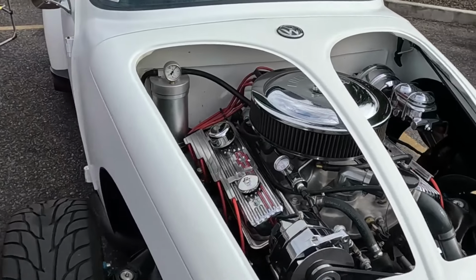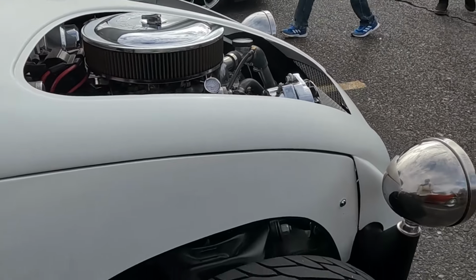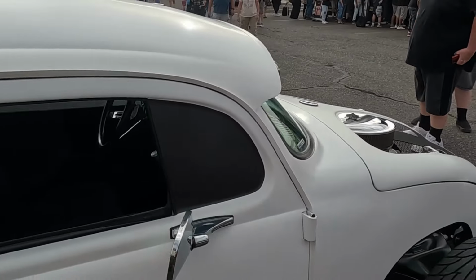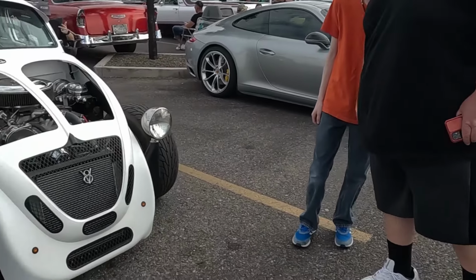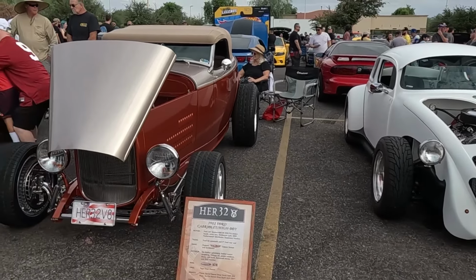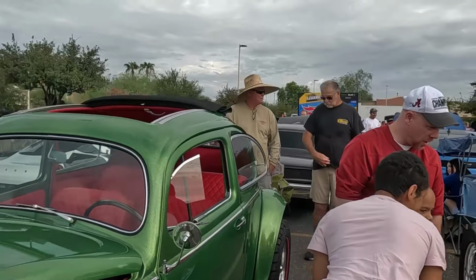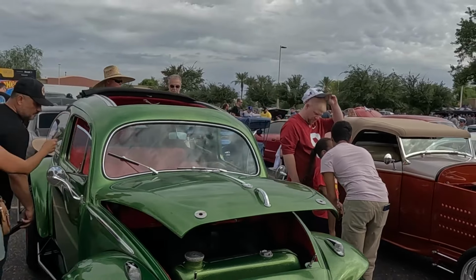V8 Bug. This thing. Don't forget to take a picture next to it. I've never seen them do this. It's good to see all the kids getting involved in cars.